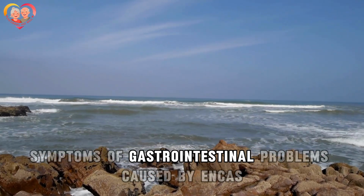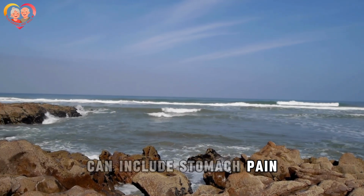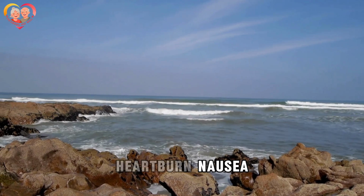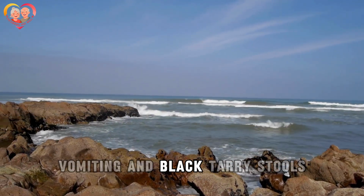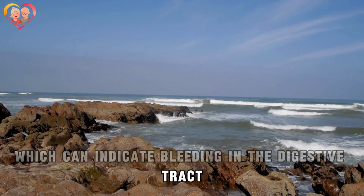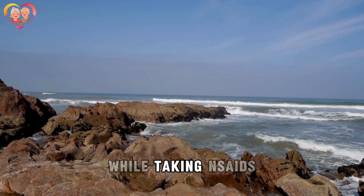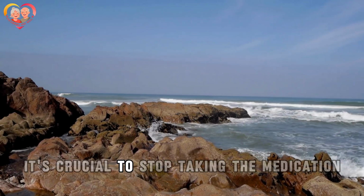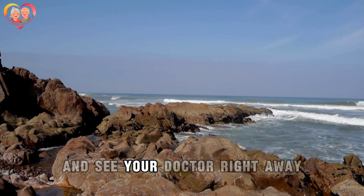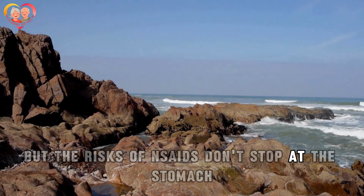Symptoms of gastrointestinal problems caused by NSAIDs can include stomach pain, heartburn, nausea, vomiting, and black, tarry stools, which can indicate bleeding in the digestive tract. If you experience any of these symptoms while taking NSAIDs, it's crucial to stop taking the medication and see your doctor right away. But the risks of NSAIDs don't stop at the stomach.